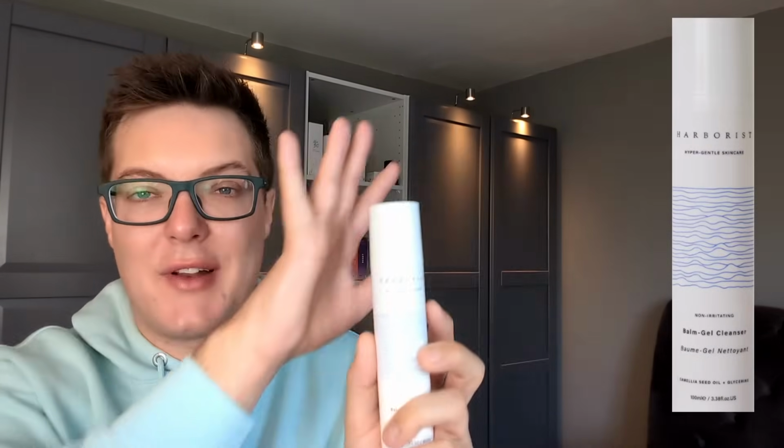So now, for those of you that might have super sensitive skin, and I know a lot of the viewers out there do have some degree of skin sensitivity and find it quite hard to match a cleanser to their sensitive skin type, my recommendation throughout this year has always been this. This is the Harborist Balm to Gel Cleanser. This is a revelation in sensitive skincare because it has very few ingredients. In fact, so few ingredients, I looked and I thought, is that even gonna work? Tried it and was blown away.